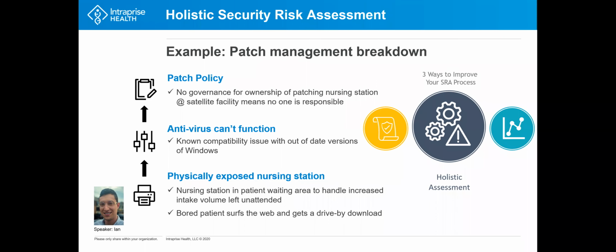When we conduct the physical component of our SRA, we find that those exact nursing stations have been maneuvered into patient waiting areas to handle increased volume. And as a result, it has been left unattended and a bored patient is surfing the web and they get hit with a drive-by download. You can see how this downstream effect really ties together all of those control categories, and it underlines the importance of ensuring that your SRA activities are holistic in nature and consider all of those categories.